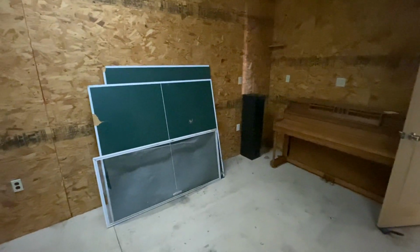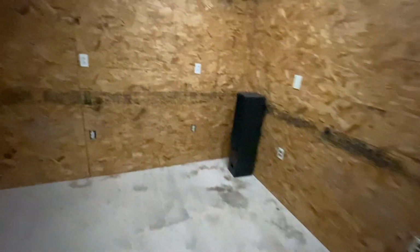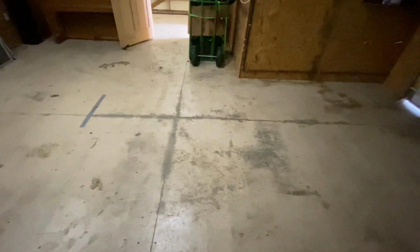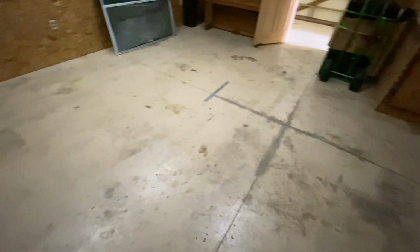We got a ping pong table. We've got a piano. The speakers are mine. Got to have sound system in here, so I'll bring those in as well. The floor is a wreck, and I'm going to try and do the cheapest floor that I know how in here. First off, I got to pressure wash this. It is really bad. It's got taxidermy stuff on it. So we'll be cleaning that off.